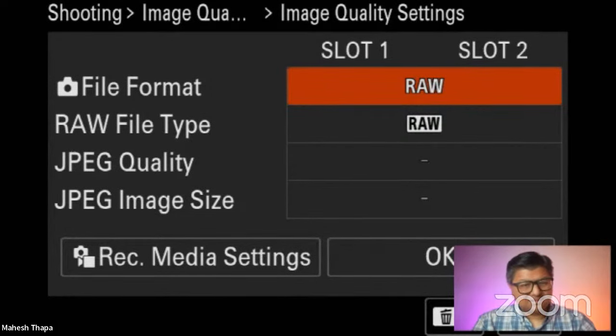But your mileage may vary. You may want additional room because your card isn't very big, and you may do sequential, where it fills one slot and then goes to the next slot, or you may want to have video on one slot and images on the other. But if you want the ultimate, well, not the ultimate, since they can both fail at the same time, but as much safety as possible, try to put the same information on both cards. Let me go back here.